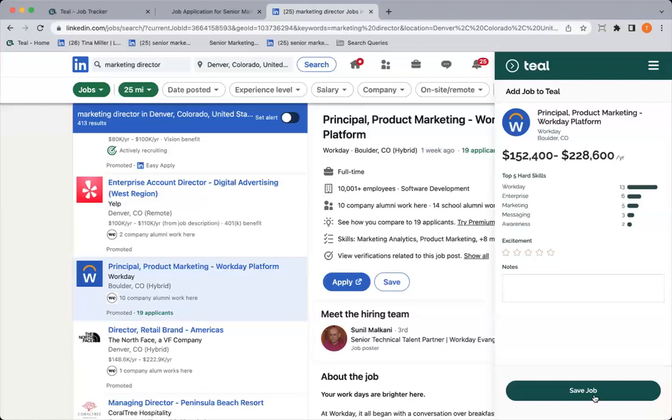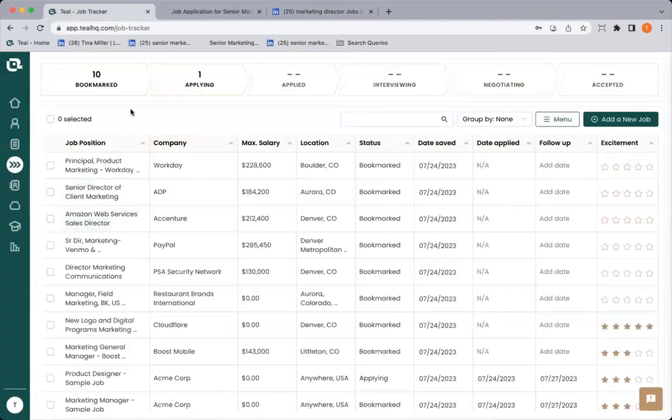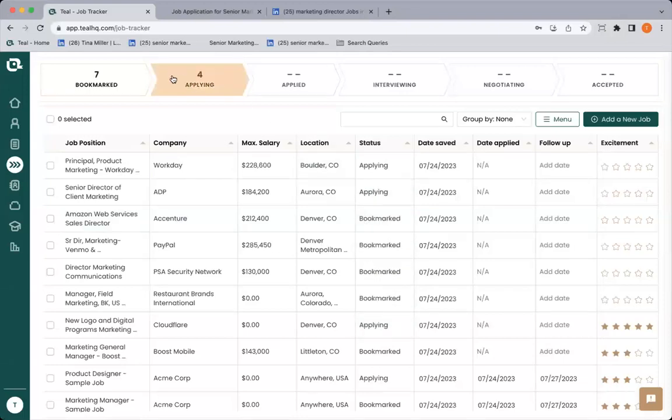All right, so I'll go ahead and bookmark one more. Now that all those jobs are bookmarked, I'll go back over to my job tracker. And you can see I've got 10 jobs in my job tracker now. And we can say, hey, you know what? I'm going to move this one to the applying stage. I'm going to move this one to the applying stage. These are the ones I intend to apply to. And you can see that my funnel's updating here.